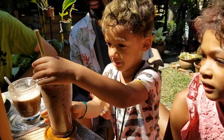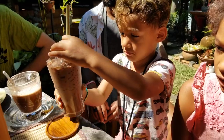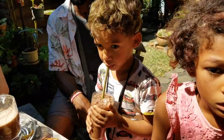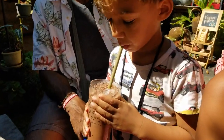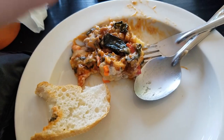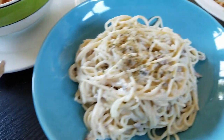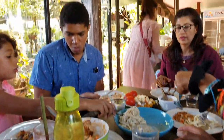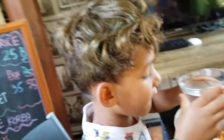Coco, you got cold, icy, yummy cocoa in hot Thailand. Kingston, is that yummy? He ain't stopped drinking it. He likes the ingredients. So we've got some vegan lasagna, some vegan carbonara, some veggies and fruit, and good company. Yes. Do we love Vegan Town? Yeah.